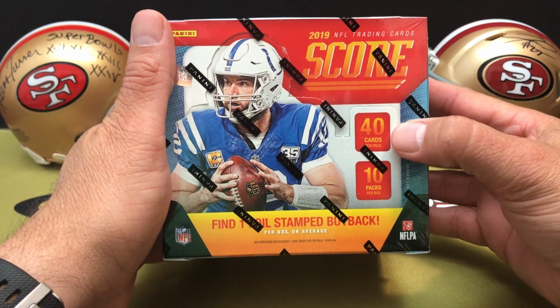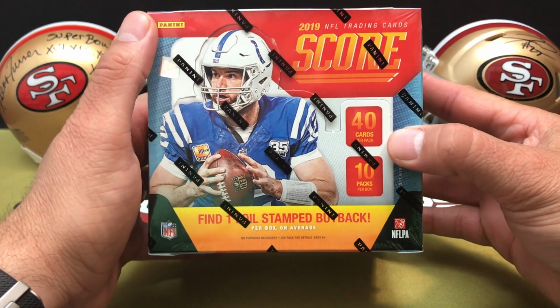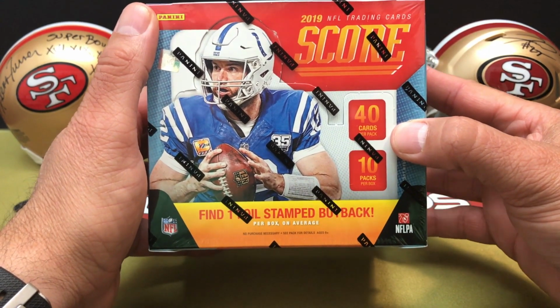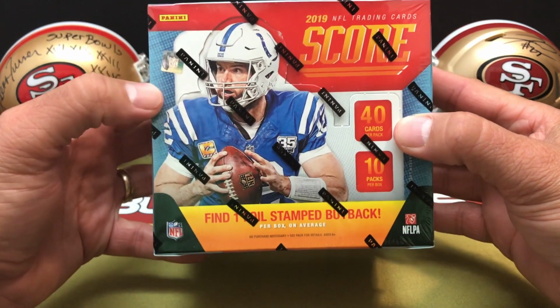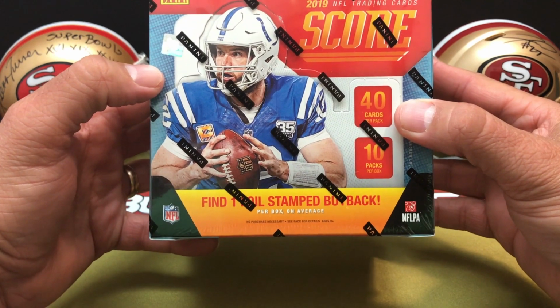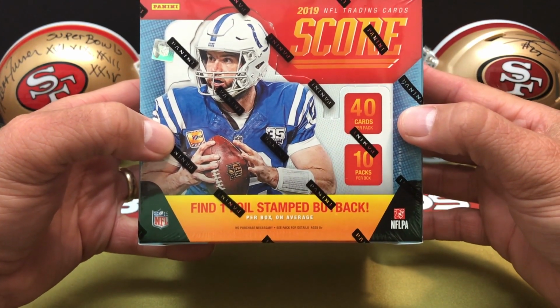So today we're looking at 2019 Score Football. We're getting 40 cards per pack, 10 packs per box. That's a total of 400 cards. So this box will be a little more lengthy. I'll make it as quick as we can, go through each card, inserts. It's going to be a ton of inserts. There'll be a lot of different things in this pack.